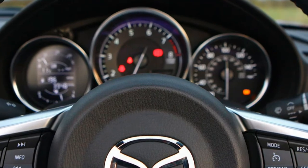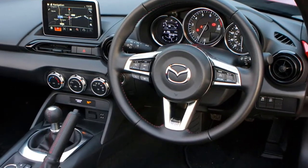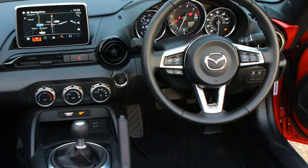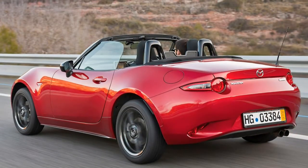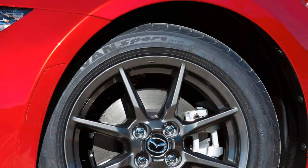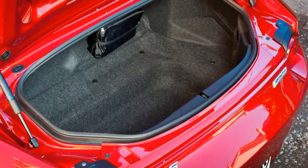Just two engines to choose from. The smaller one is the sweeter, but there's more power with the 2.0-litre. If performance from the Mazda MX-5 is a priority, then it's the 2.0-litre engine you should buy, since it's quicker than the characterful 1.5-litre engine, the only other option.